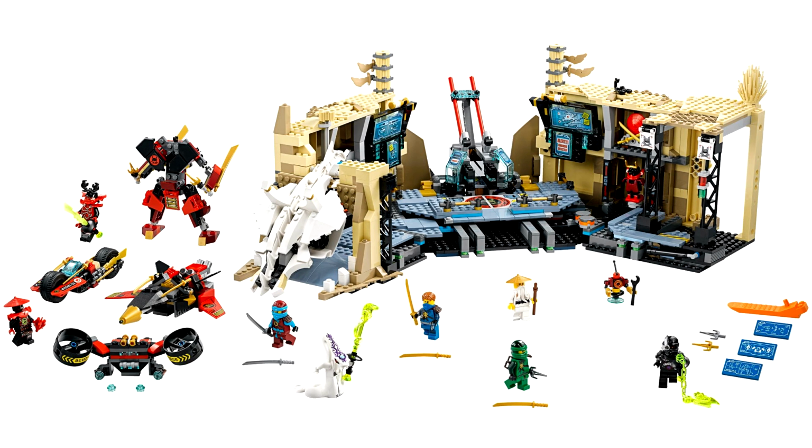Really tremendous set. Just absolutely had so much fun building it. It was really unique and awesome minifigures.